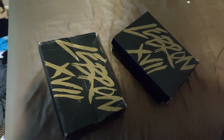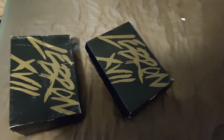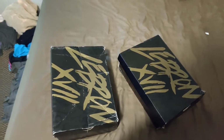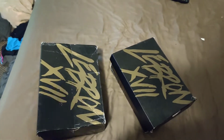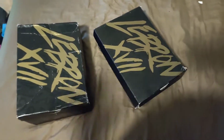They're a size 12. They fit a little snug. I haven't tried on a pair of retails to compare them, but these fit a little snug. I have to take the insole out though to make them wearable. Nevertheless, both shoes came out great.